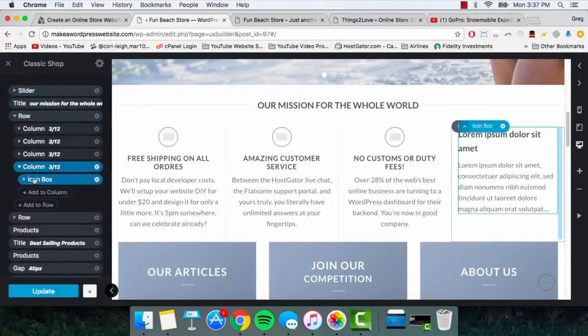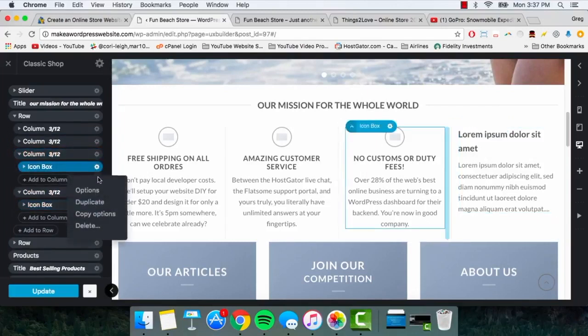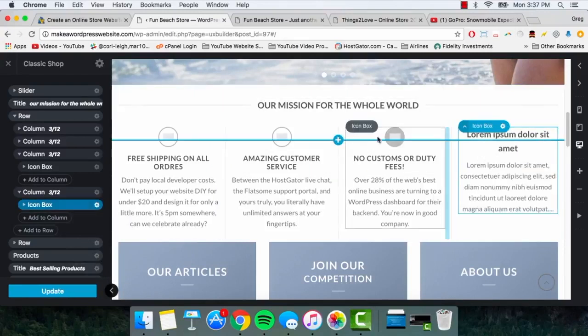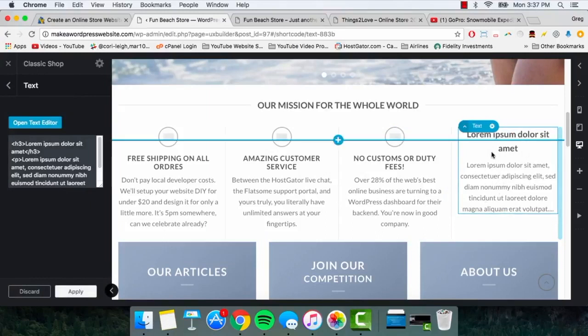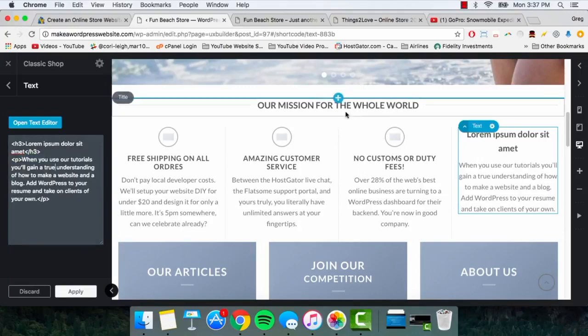And I'm actually going to copy the settings from one of the icon boxes into this new one. So you can open up the third column, gear, copy options. Then on the icon box we just made, gear and paste options. And that'll make them look the same. All right, and we're going to add those icons. Let's first paste in our text. So click on the text and then just paste her in there. All right, great job.